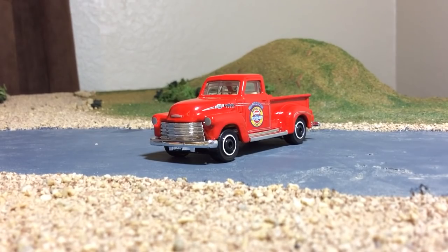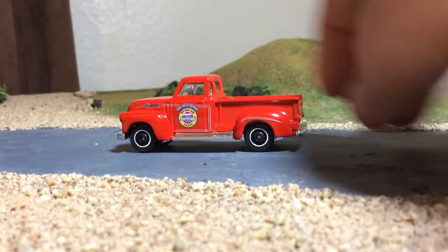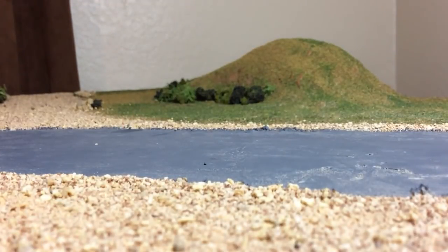Not a bad little casting. And I don't know if this is a new tooling or not. In my collection, I don't have any others like this, so I tend to think that it is. But I think they did do an older Chevy pickup. This is a 47.5. And for scale, it doesn't say. But anyways, I was happy to find that one as well.